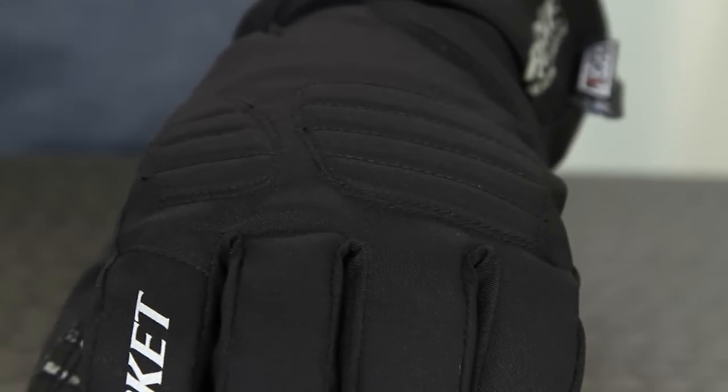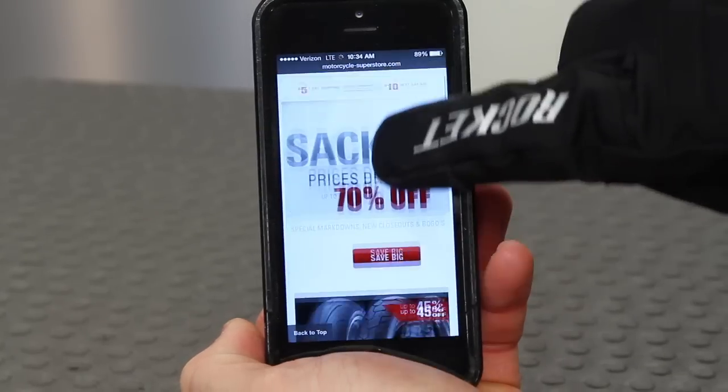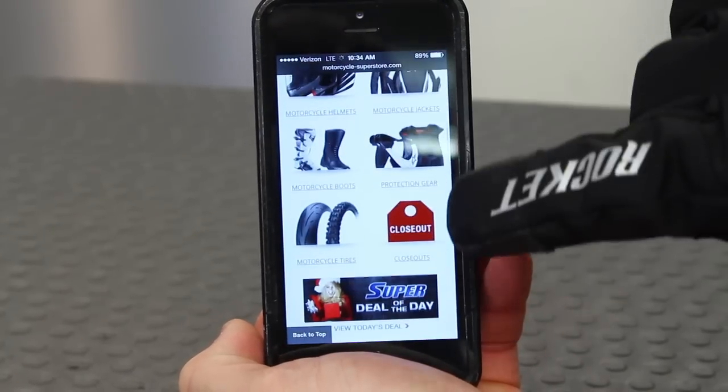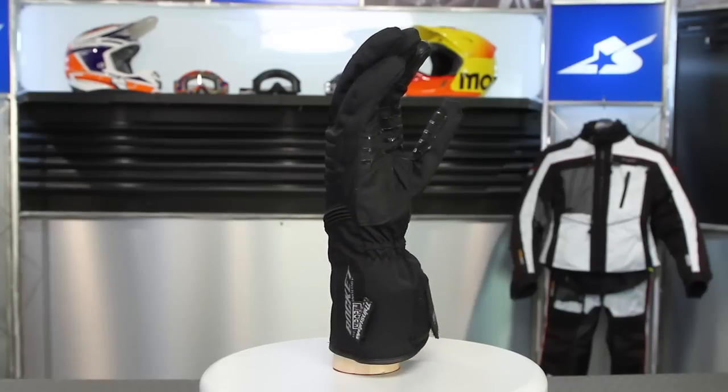They cut down that wind extremely well, padding on the backside. Also, some other nice features. You can pull these batteries out and charge them both at the same time. It's extremely easy to use. They do come with the charger. And on the front side, you'll see fingertips that work with your touchscreen applications like smartphones, and silicone printing to help get a better grip in the rain.